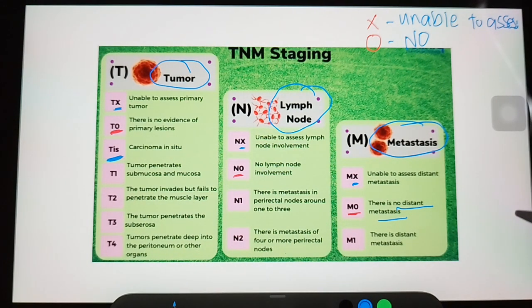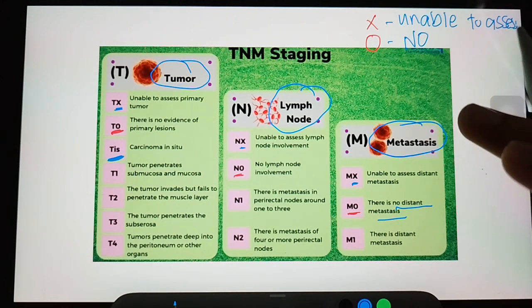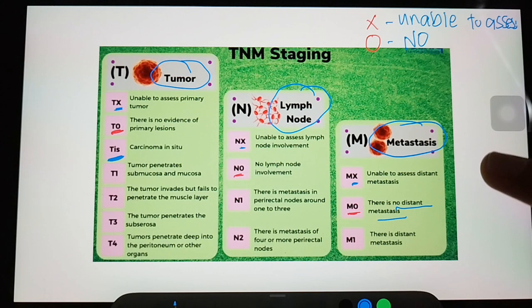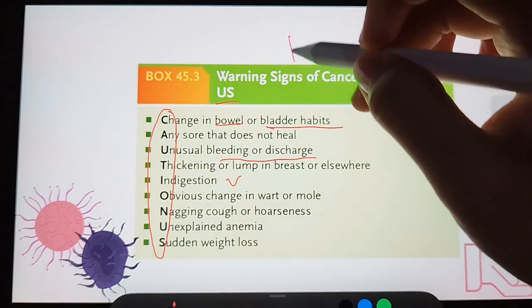Again, ang nagde-diagnose nito, ang gumagawa nito ay doctors, cancer specialists, pero makakatulong to sa atin bilang future nurses para alam natin paano tutulungan, paano i-educate ang ating mga pasyente, at paano natin ma-anticipate yung mga needs also ng ating doctors and healthcare providers. Don't forget your warning signs of cancer. Again, the mnemonic is CAUTION US. And remember that there are various diagnostic tests that can be performed, no, depending on the suspected primary or metastatic site of the cancer. But remember na ang most definitive means of diagnosing cancer is through biopsy.